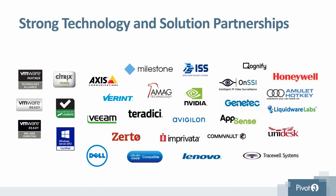We work with a vast majority of the video management software providers in the industry, as well as software providers that perform all kinds of other functions. So this is just a snapshot of some of our technology partnerships that are out there. We have certified and validated all of these. We have end-user deployments with the vast majority of these all around the world.